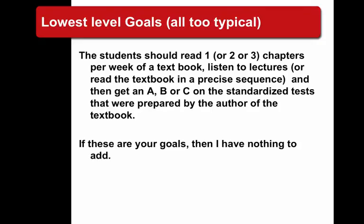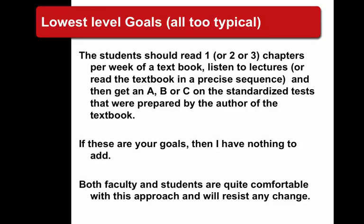And if these are your goals, then I have nothing to add to this talk, because this is not the goal that I've ever had. I certainly no longer have it. And again, both faculty and students are quite comfortable with this approach. If you use a standardized test, you don't even have to make up your own tests, and the students can memorize everything in the book, and they will get the A. It's really easy, and they will actually resist change, because doing something different forces a higher level of preparation. That's a lot harder.